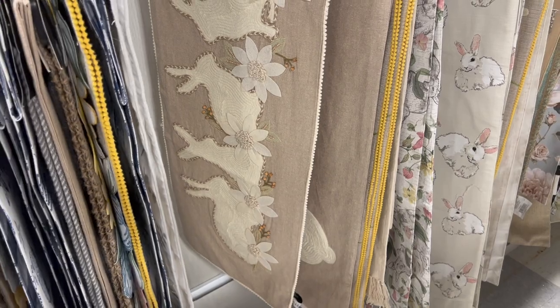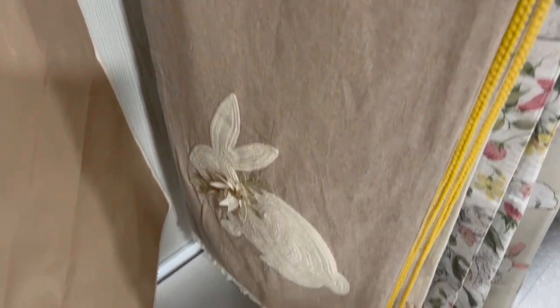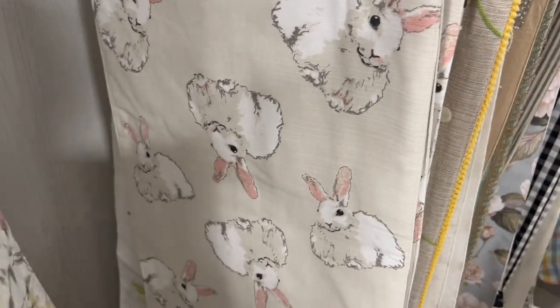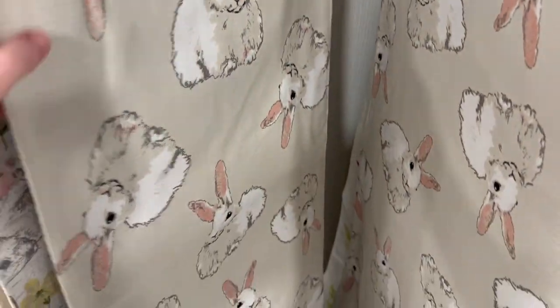They've got some really pretty table runners that have bunnies on them. This one has bunnies and flowers going all the way down it, and that's going to be $16.99. This one just has one single bunny on the end. That's also going to be $16.99. And then they've got this one that has all the bunnies all the way across it, and that's going to be $12.99.